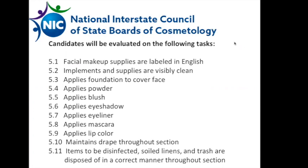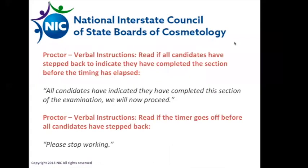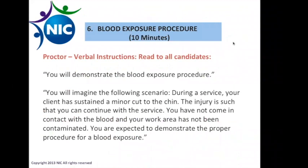In 5.10, we are looking to see that they maintain the drape throughout that section. And then certainly we're looking to see that items to be disinfected, soiled linens and trash are disposed of throughout that section. When all candidates have stepped back to indicate that they've finished, our proctor would say, all candidates have indicated they've completed this section of the examination. We will now proceed. And then we have our blood exposure.